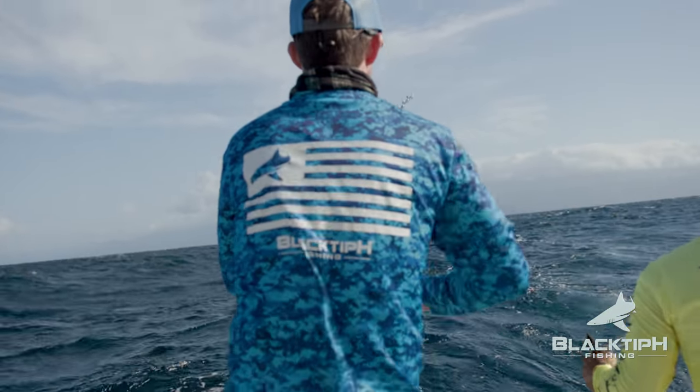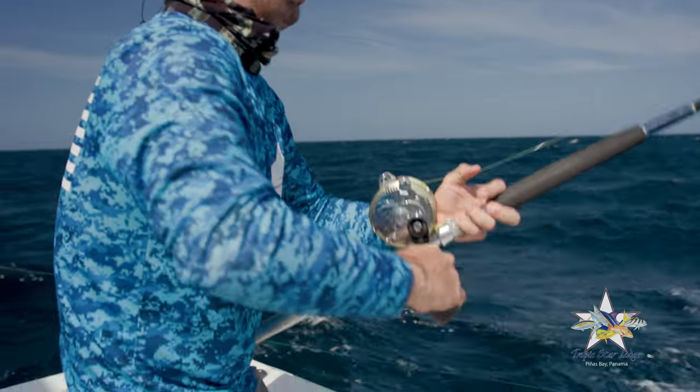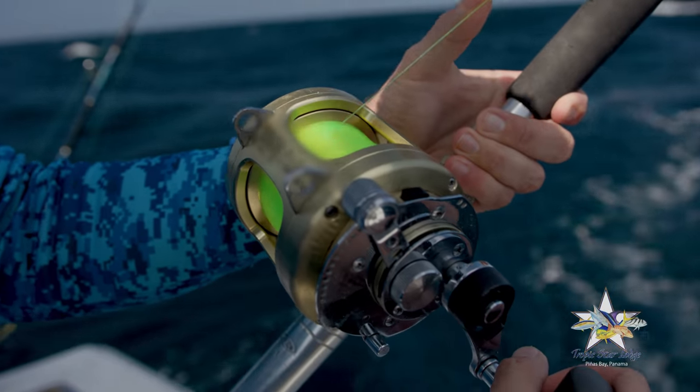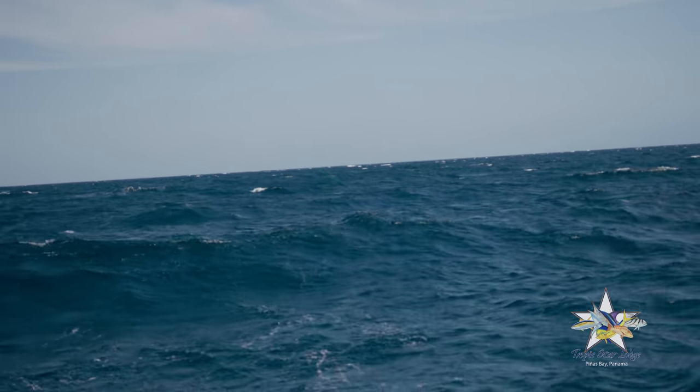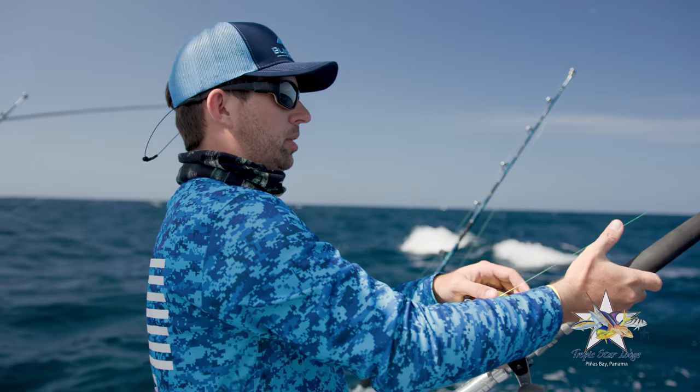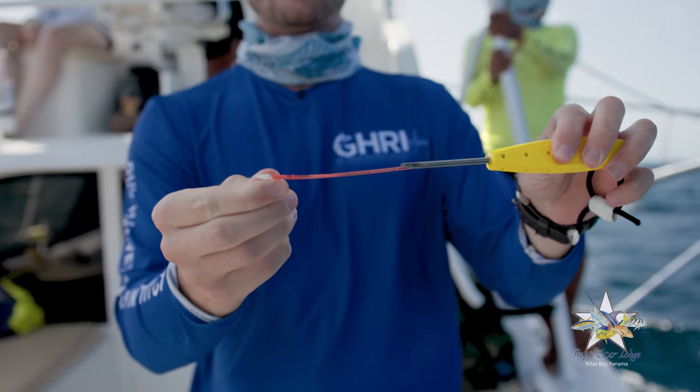Oh, quick! They're right there on your left. There you go. Three, two, there we go. Dump it on. Taking line really good. Oh, wow. Nice. It's a 30 pounder. He's sideways. We gotta put the boat in neutral or something. Got our tag ready to go. I'm gonna put in what's called a spaghetti tag.